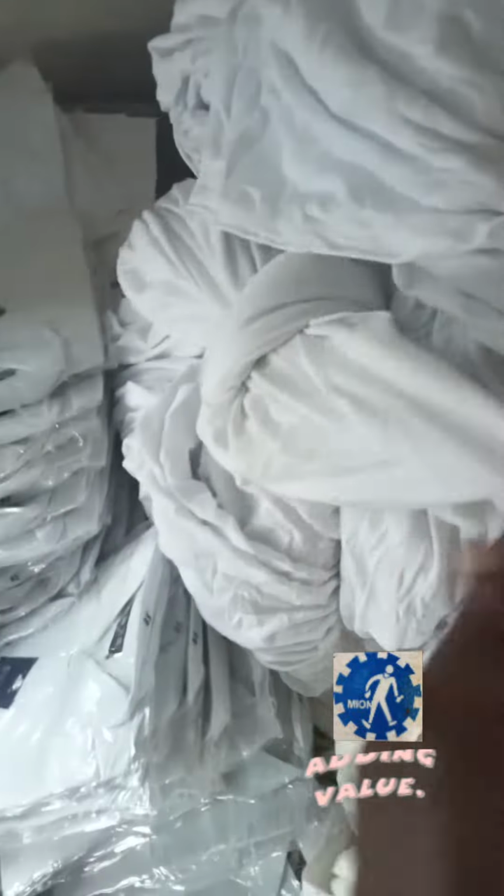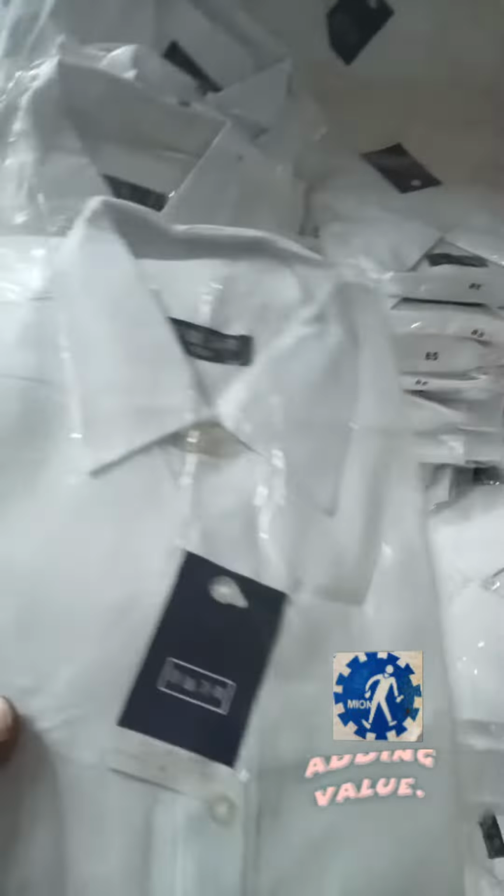Dahlias available for sale. You can see how it looks front and back. It's for sport. You can make your orders. We have polo materials of what kind? We have this. This is white shirt material, China white.